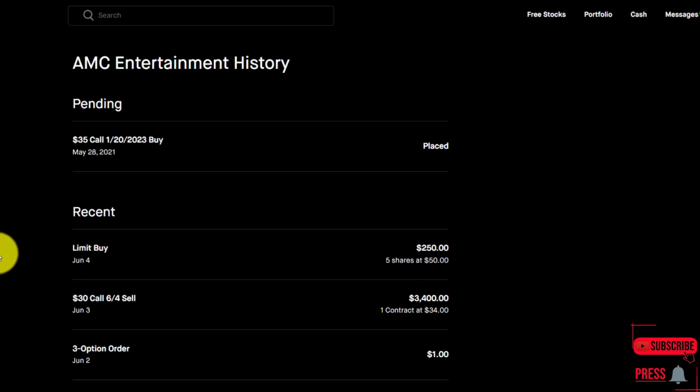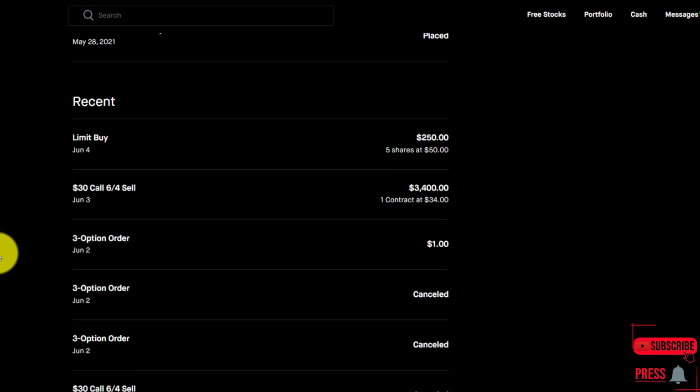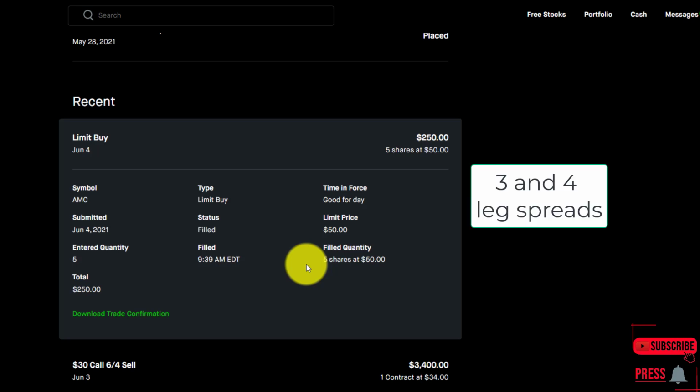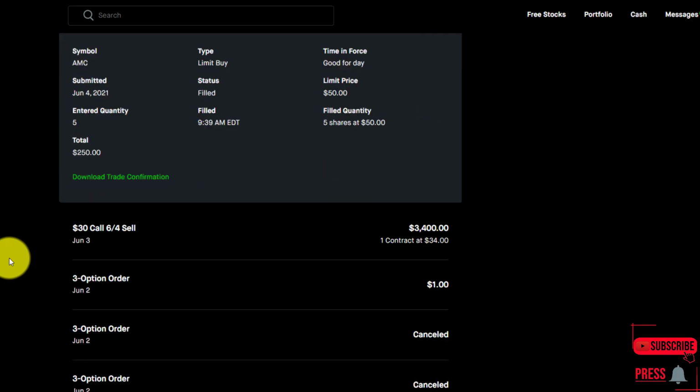Okay, so here I have a couple of other limit buys that ended up closing out, and I made a small return on these. So this was a 4-leg spread, and I was able to make $250 on that. On that one, I did buy 5 contracts, and I'm going to show you my other one.